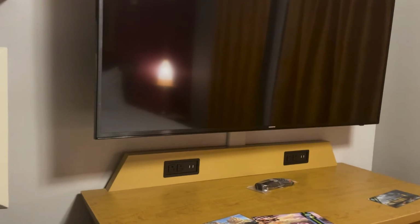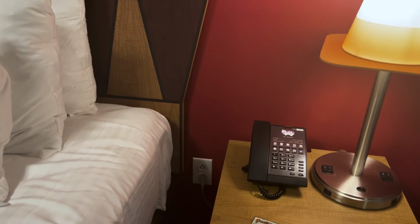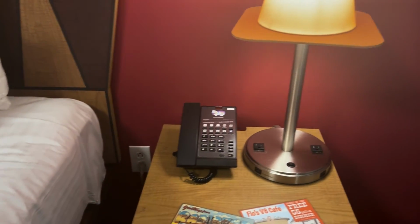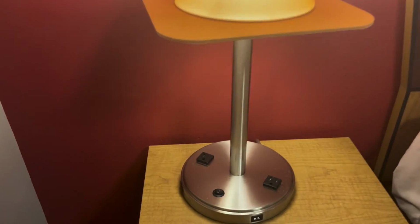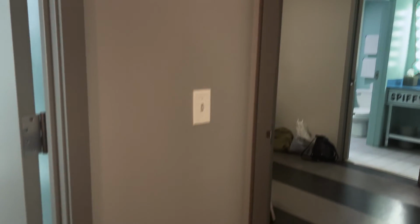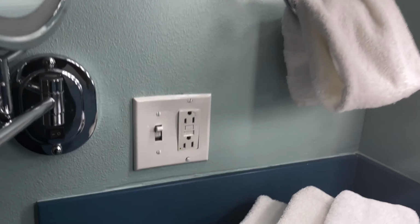In the bedroom, under this TV, 4 regular, 4 USB. Regular outlet next to the nightstand on the right side, and then on the lamp 2 regular and 2 USB. On the left side, we just have the 2 regular, 2 USB on the lamp. Totally missed these. We have 2 regular outlets right by the front door of the private room. Second bathroom, we have 2 regular outlets.